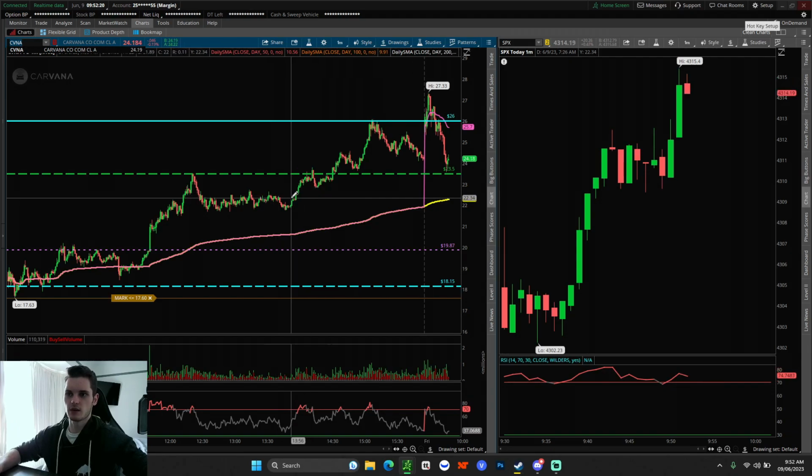And like we say, the second time we test a level, we're more likely to break. So then we're looking more for a break and a retest. Exactly what we got here. Temporary pullback, break through, come back to test the level as a support, we hold. We go to our next target, $26. And as soon as we came into $26, strong sell-off.